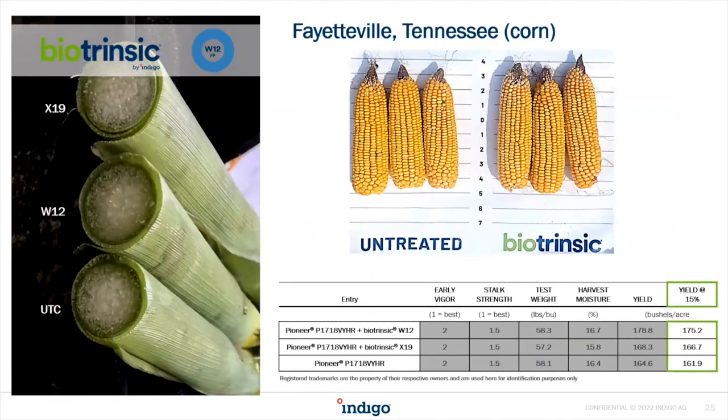This was down in Fayetteville, Tennessee, which is southern middle Tennessee, just close to the Alabama state line. And again, this was a strip trial we had with X19, W12, and the untreated check. And you can see those stalks on the far left. We're getting a bigger diameter. We're moving more xylem and phloem up and down that stalk and helping reduce those stresses.